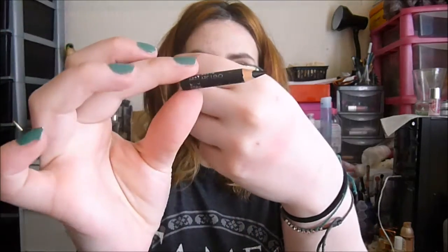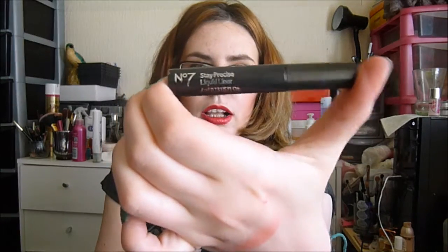For eyeliner, I'm going to be using the Rimmel Soft Kohl in black. It's just a little baby one. I'm not sure if it's going to survive this week because it's getting so tiny. I mean, it almost entirely fits inside the cap. But I'll also be using the No. 7 Stay Precise liquid liner in black as well.